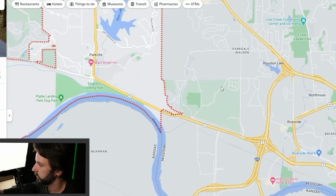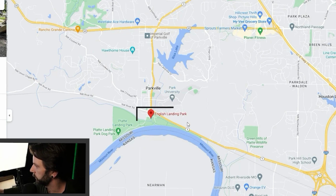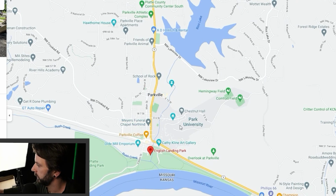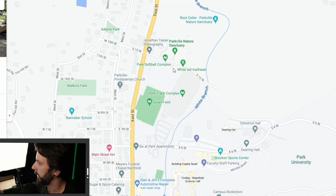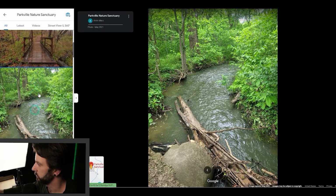So as we zoom in, this is English Landing Park. Again, don't really need to look through the pictures because we did a lot of our vlog there. But this downtown area, again, it's not very big, but there are a lot of cool shops, restaurants, and that coffee shop there. And then you're going to have the Parkville Nature Sanctuary. So this is on my bucket list to take the boys hiking because it just looks beautiful.